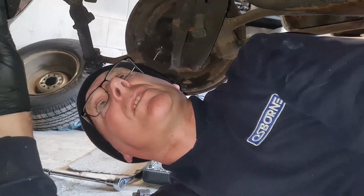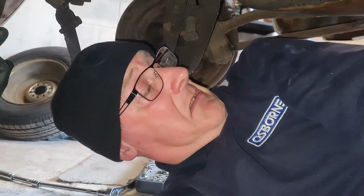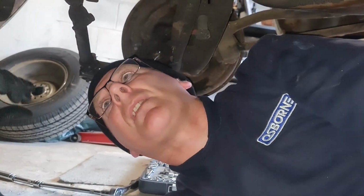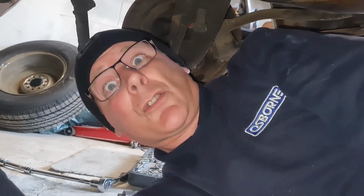Right, so I'm going to take out the flex plate and then I'm going to do the bell housing transmission to engine. And then, oh yeah, do the transmission lines on the radiator. And then I can put this back down on the floor and start on the top end. Right, sort of, George. Here we go.